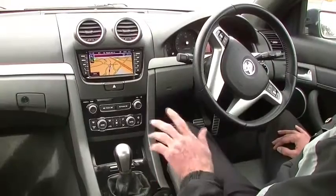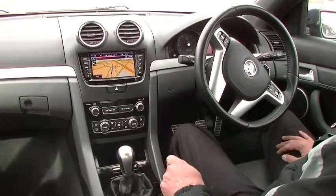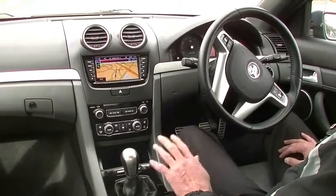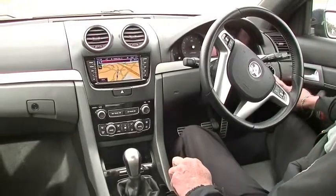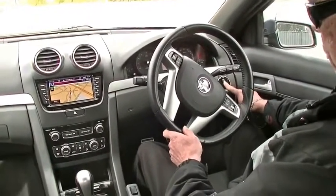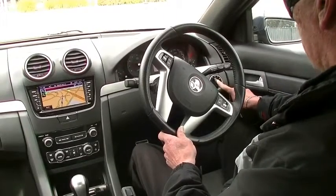Here we are inside the SSV now and we'll just run through the features and the quality of the car inside. Very similar to the exterior, it's really good condition. Up on the front here on our right hand side we've got our switch for our headlights. They are auto headlights so will turn themselves on automatically as it becomes dark at night time.